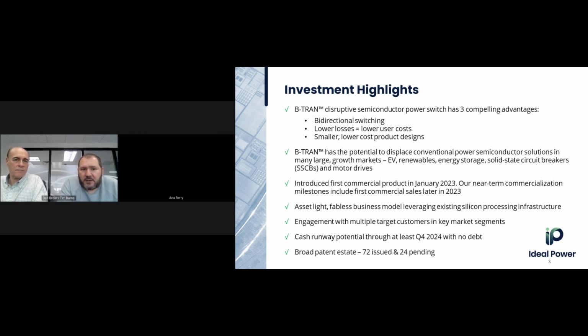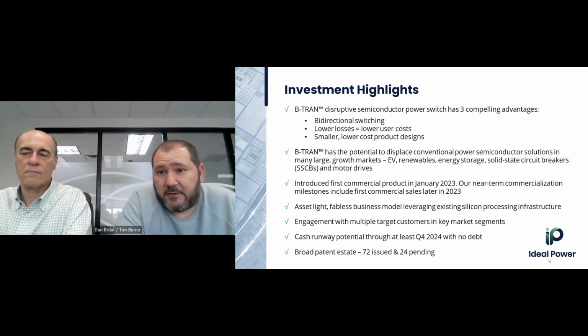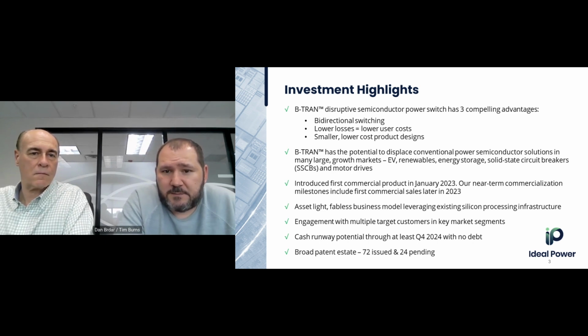Our B-TRAN technology is a disruptive semiconductor power switch. It has three compelling advantages. It's inherently bidirectional, so it can handle energy flow in either direction. It's much lower loss than conventional technologies such as IGBTs, which results in electricity savings, lower user costs, or if you look at an electric vehicle, improved range. And also, because of those lower losses, there's less heat that needs to be dissipated. So you can actually have smaller, lower-cost OEM product designs incorporating the B-TRAN compared to conventional power semiconductor switches such as IGBTs.